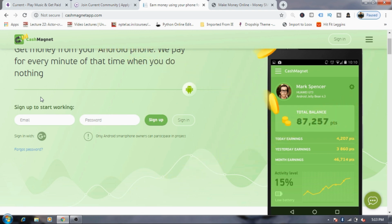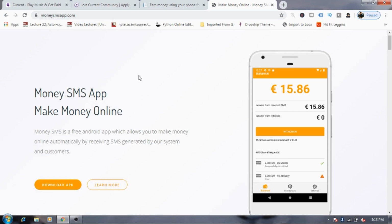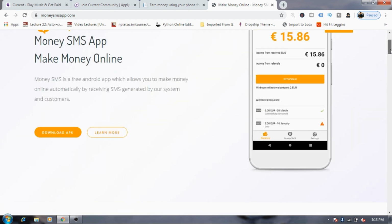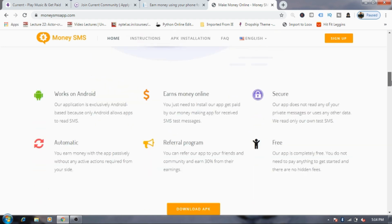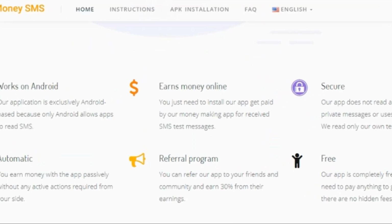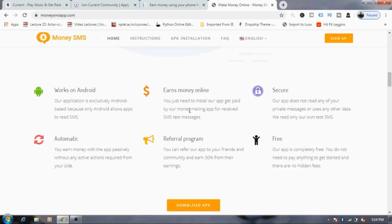The next and third app in our list is called moneysmsapp.com. This is one more interesting thing, guys. You just install this app and sign up. But this is a little bit different from all the other apps. In this app, the company will keep on sending text messages, and for those messages you'll get money. It is working on Android. You just need to install the app and get paid for receiving SMS text messages. For every text message you'll get some points. What an interesting thing, guys.